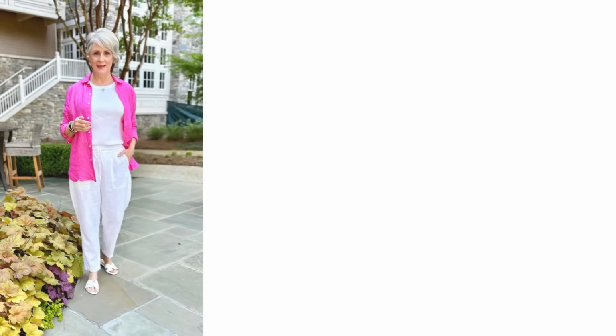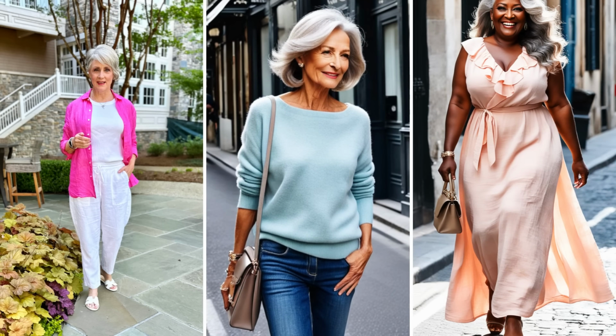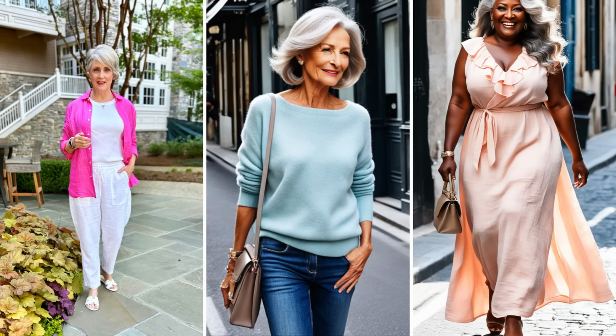Reinvent the classic. Classic pieces never go out of style and can be worn in a variety of ways. An elegant jacket can be both casual and sophisticated, depending on how you combine it. Try out different looks with classic pieces from your closet.